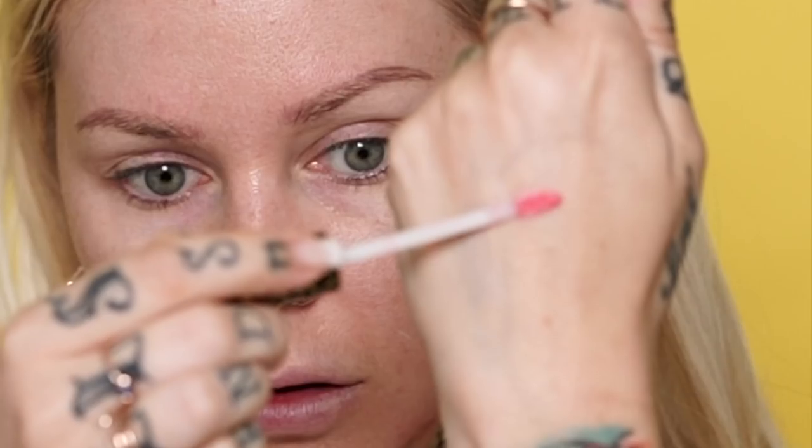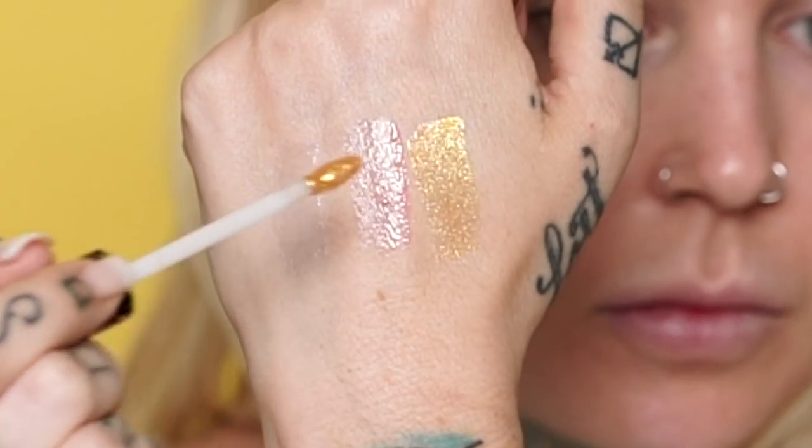It's kind of a clear. So these are way more tame when you're putting them on. They're not these bright shades, so that's a plus. Okay, that's actually really pretty. Okay, I take it back. These don't look how they look in the thing, so.